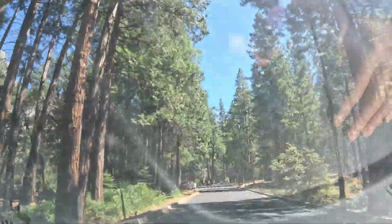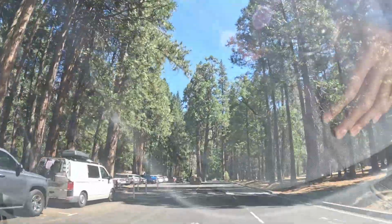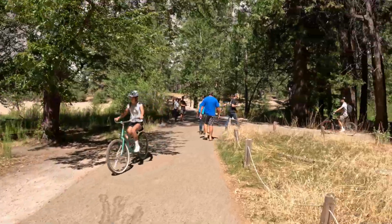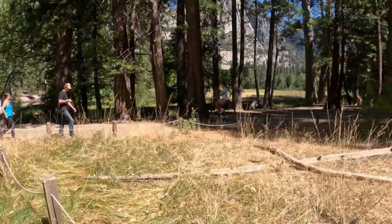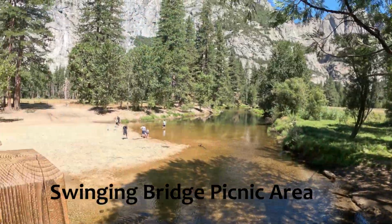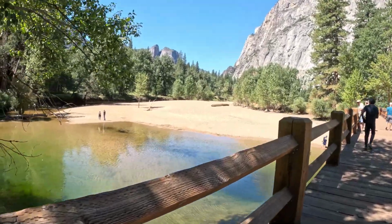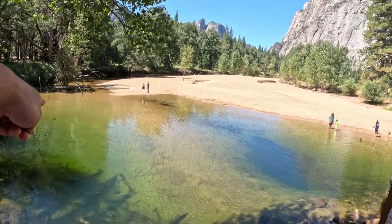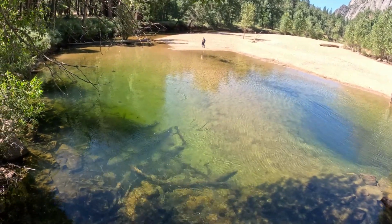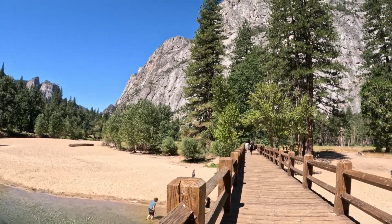We now came to the next place to stop by, which is Swinging Bridge Picnic Area. Yosemite Valley is a nice place to explore, and is also popular for hiking and biking. We are now on top of Swinging Bridge, which doesn't swing anymore, and we are seeing great views of the Merced River. This is for sure one of the must-stops in Yosemite Valley.